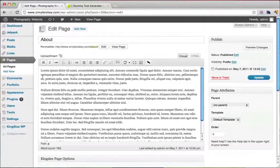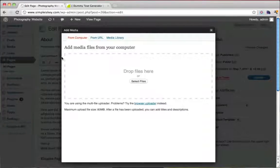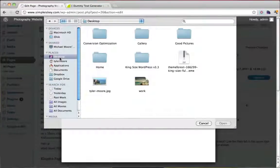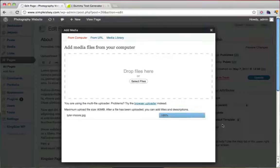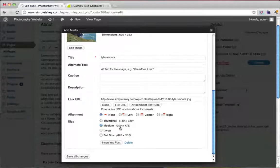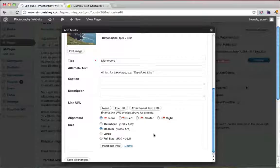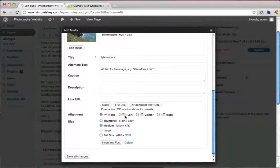Okay, once we do that, we can also now put in an image. So let's click here and insert an image by clicking the Upload Insert button. And let's just select files, and I'm going to go to my desktop and select me. And I'm going to do a medium size image because this is a little too big. And I'm not going to link the URL. This means if you click on it, it'll go to a bigger picture. I don't want that done. I'm also going to align it left so that the text goes on the right side. If I put none, then the text will go underneath. So I'm just going to put left and press Insert into Post.